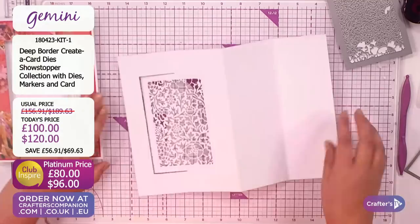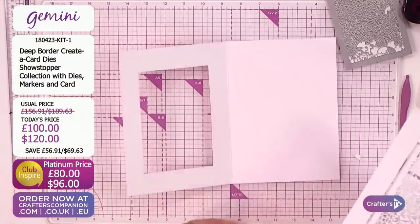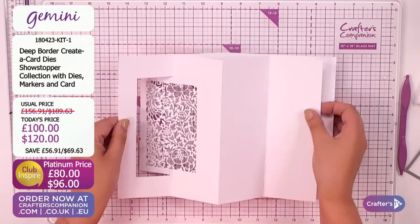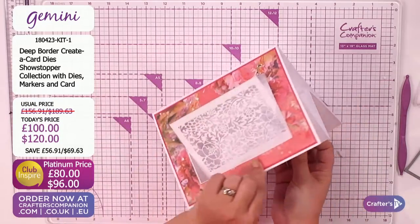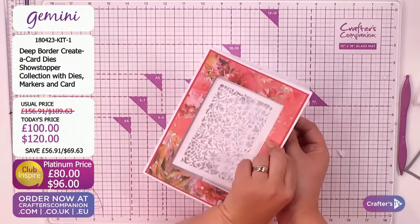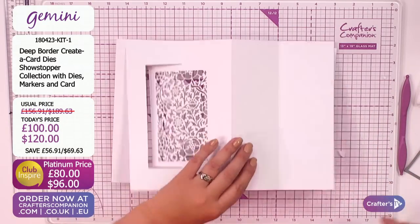So now let me show you how it all goes together. Essentially you take the outer one, you take the inner one, and you just stick them together, and that pops through the front. Isn't that really clever? How simple is that? Yeah, and you thought it was going to be dead complicated, didn't you?